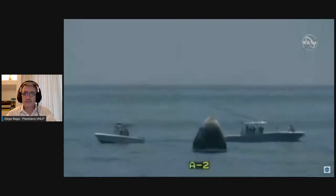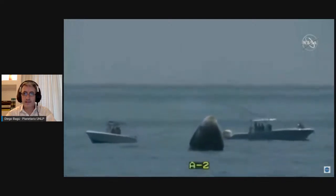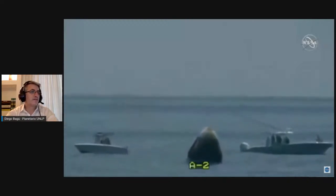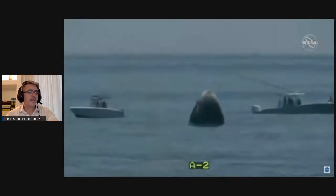And we did hear the rigging is pretty much complete. So right as they arrive there at the capsule, the main recovery vessel will be able to begin getting it out of the water.